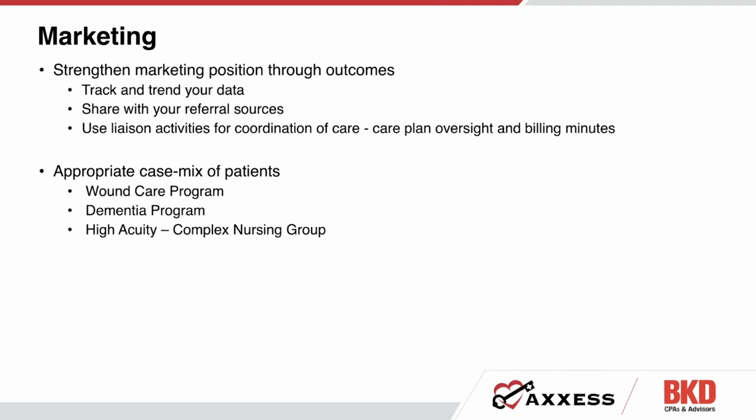Consider adding specialized programs. CMS determined that the cost of care for agencies is higher to take care of certain patient types, so payment was adjusted accordingly for wound and dementia diagnosis, as well as your complex nursing cases. Under PPS, these cases were considered somewhat undesirable as they were costly and more likely resulted in a loss of revenue, and many agencies declined taking them. But under PDGM, if managed effectively, they can be revenue generators, more desirable cases that you may want to accept as compared to your past practices.